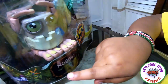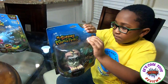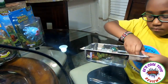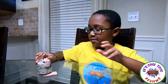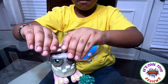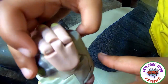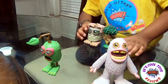We have Noggin and the Traveler's sign. Okay, let's open it. Ooh, that was fast. Hello. Kids, if you go here, a little red button will go, and if you press one monster for the singing thing, all of them will sing like this. Let's go to the next one.